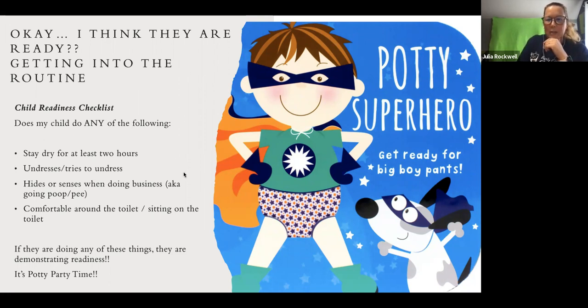Okay, so I always go through the checklist with families. So this is a good checklist to think about. When we're first starting potty training, check the diapers regularly to see how long they're going without being wet. Because sometimes the physiological process of holding the urine doesn't happen till a little later for some kids. So staying dry for at least 2 hours is a good indication that they're physiologically ready to start potty training.